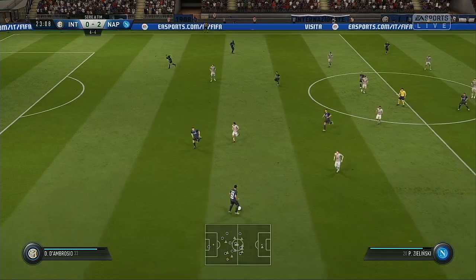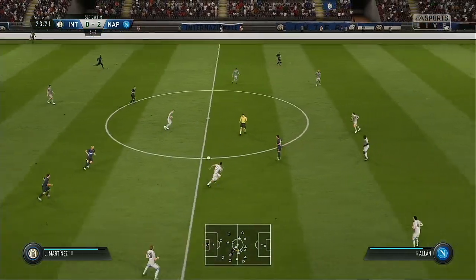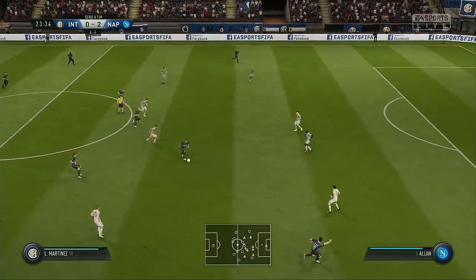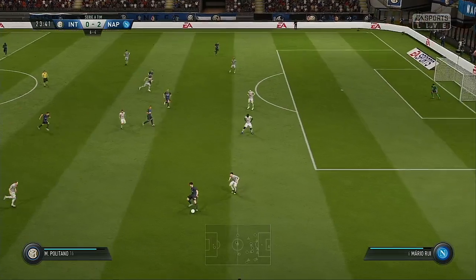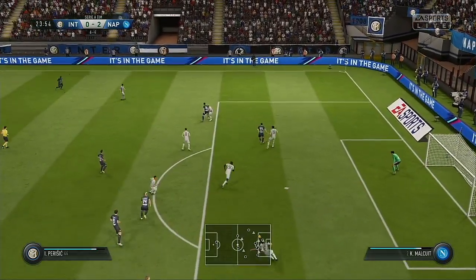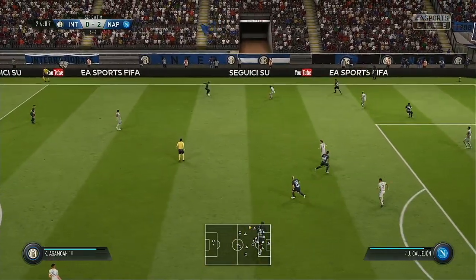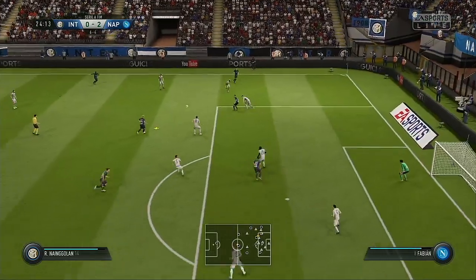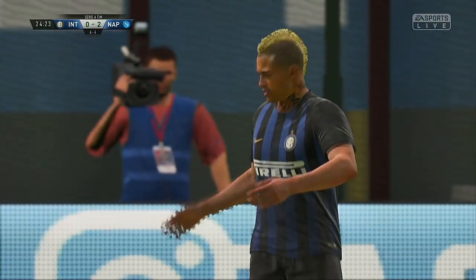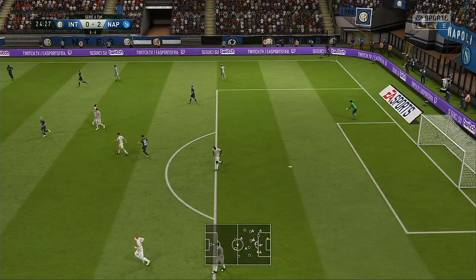Vecino. Nainggolan. Martinez. No support really up with the delivery of the cross. It's a wasted ball into the box. Asamoah. He's tried his shot. Really connected well, and disappointed to see that fly off target. Yeah, somebody in the crowd more in danger from that shot.